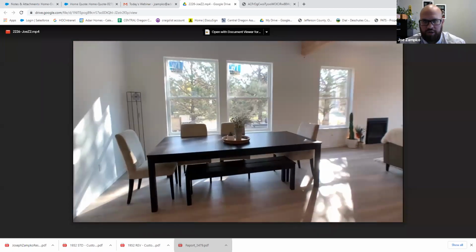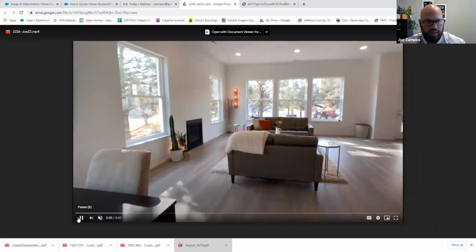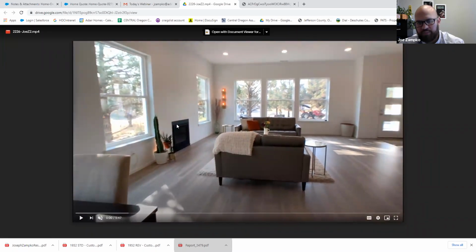You're walking into the nook here. And fireplace wise, they opted to do kind of a fireplace here. They're going to shiplap up the wall. That's super popular. Those are all items that are done after construction as far as shiplap.